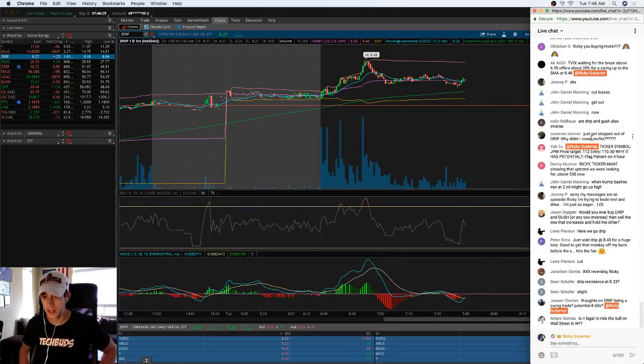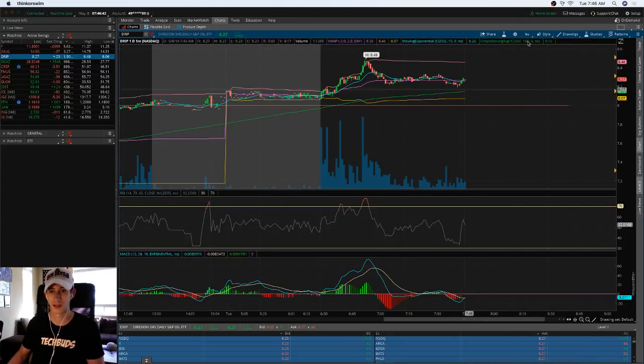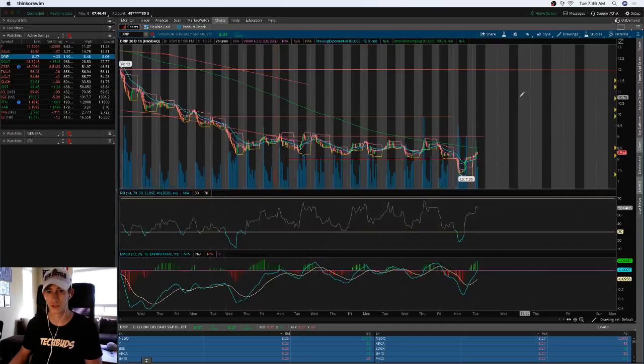Thoughts of Drip being a swing trade, potential to 860? Well, I actually see Drip having the potential to end up covering to $9. Do I see potential for this thing to actually happen? It just really needs to start making newer highs. So I would look at a more relevant pattern, maybe like a 5-day, 15-minute chart or a 20-day, 1-hour chart.